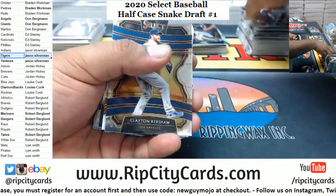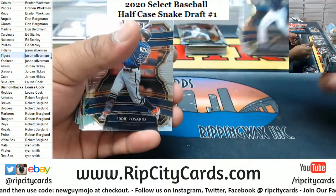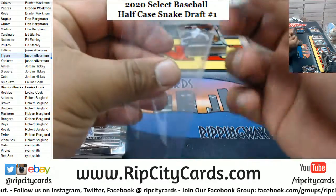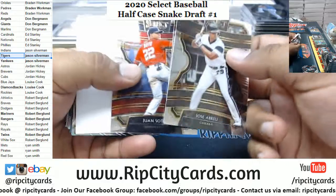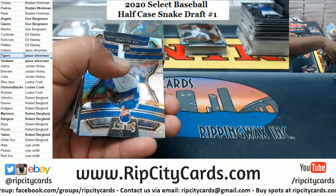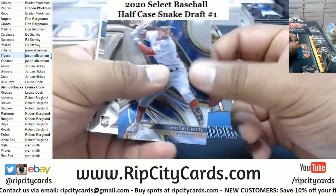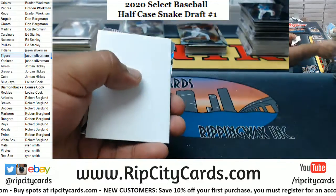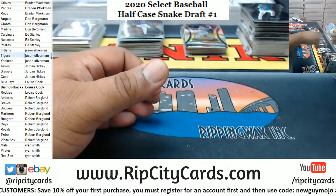All right, last stack. Oh boy. Good luck, everyone, especially those without a hit. Michael Chavis, Red Sox, silver. Got Dakota Hudson, Cardinals lime green, which is $2.99. Also, late Cubs rookie. Nick Solak, high rookie insert, Rangers. Joe Palumbo, rookie silver for the Rangers. Logan Webb, rookie for the Giants. Yusan Diaz, rookie Marlins. Merrill Kelly, D-back silver. And that is going to do it for the break.